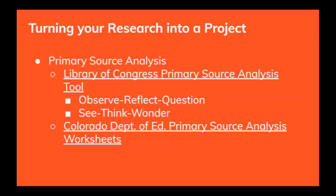And I think that next one, we've gone over the Library of Congress Primary Source Analysis tool. It's linked there for you if you need it. There's also the Colorado Department of Ed Primary Source Analysis worksheets that are phenomenal for younger students looking to get into this hefty primary source analysis. And they also have a bunch of primary source sets that are specifically for the K-6 classroom.